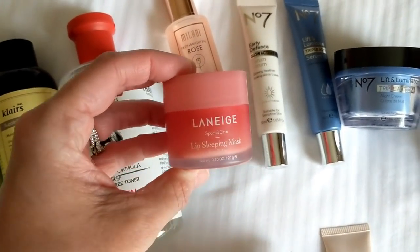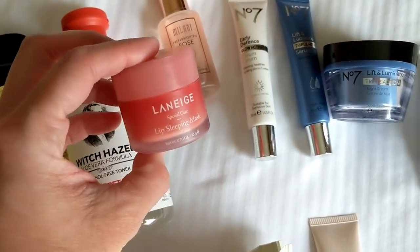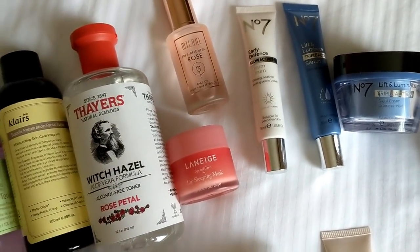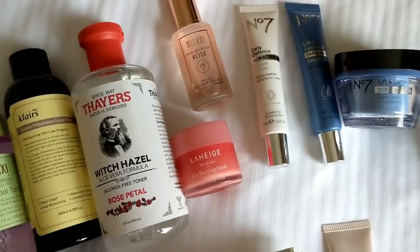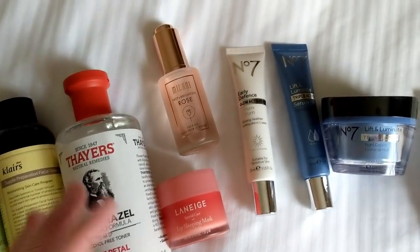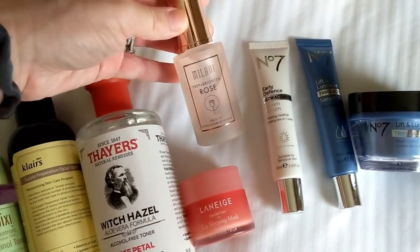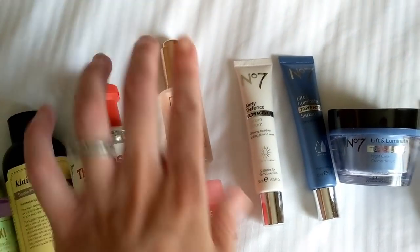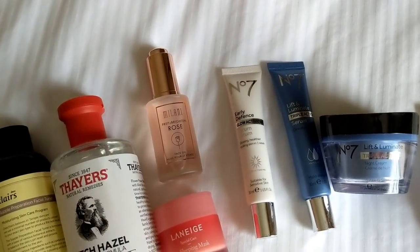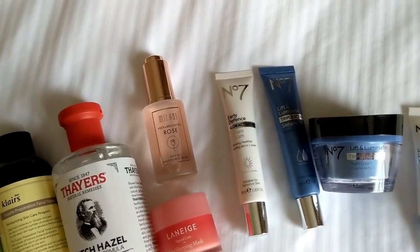And then I have my Laneige Lip Sleeping Mask, which is my favorite holy grail lip product at nighttime. It's so good. It keeps your lips so soft, especially when you wake up in the morning. Your lips just feel so plumped and amazing. And then I have my Milani Rose Face Oil, which I use on top of my other products once I'm done. This is my last layer at night. It just kind of seals everything in and makes my skin super soft.